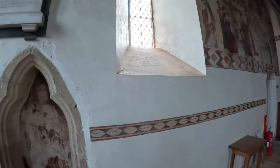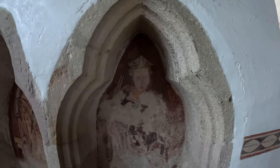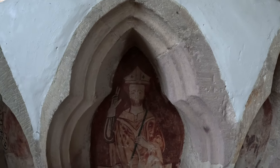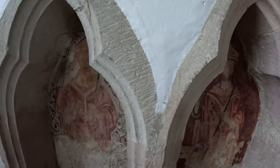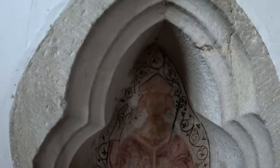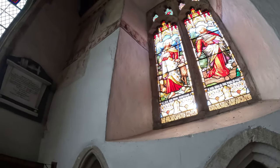The history of the church is lost in the mists of time, but we know that there was once worship on this site as early as the 8th century. Nothing remains of that ancient church, and the oldest parts of the present building date back to the early 13th century. The nave and chancel are from that period, but the south aisle was added 2 centuries later.